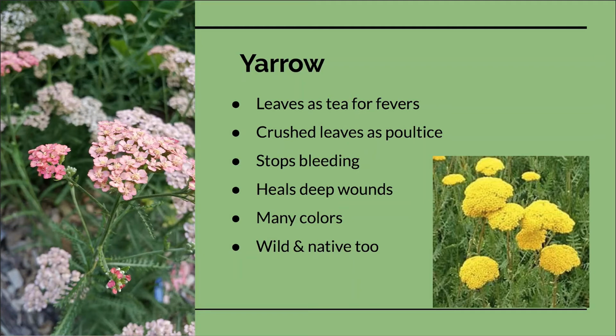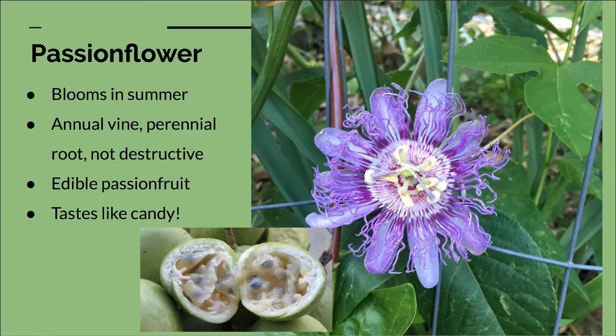We have multiple colors. So typically the native version is yellow. We also have some pinks and reds and purples as well. They're really pretty and have these kind of fern-like fluffy leaves to them. Next slide. We have passion flower, one of my favorites. So I think I forgot to mention in permaculture, we try to use all spaces. So we have underground roots and tubers that are edible.